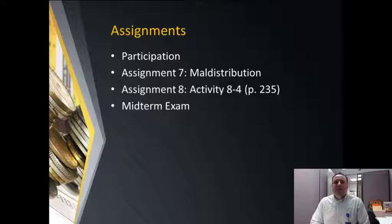Anyway, assignments for this chapter: obviously we will meet for your participation. There's a paper about the maldistribution of healthcare providers, which kind of goes back to chapter 7. There's activity 8-4, which is a series of kind of long questions in your textbook. And of course, your midterm exam will be posted in the middle of this.